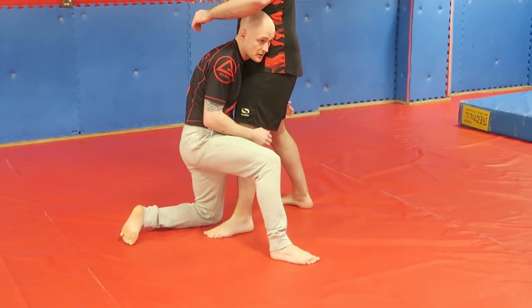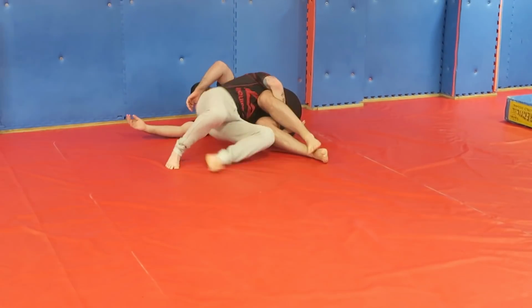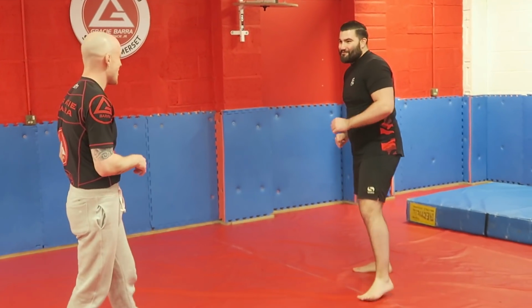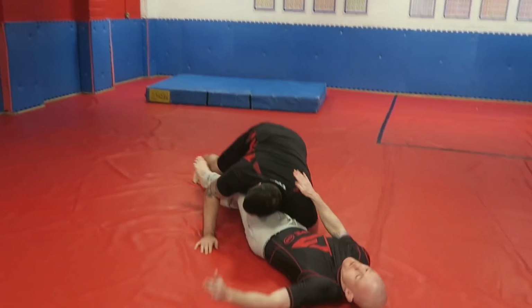I'm going to drive my head over that way. So I'm going to go pop, pop. Okay. Easy. One more time, we're going to go. Windscreen wiper, let's try. Pop, pop, pop. Nice.